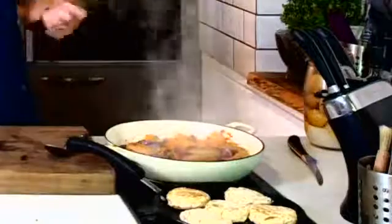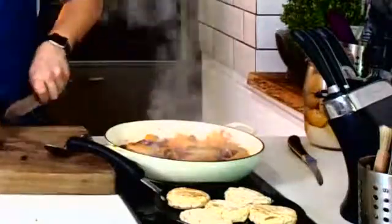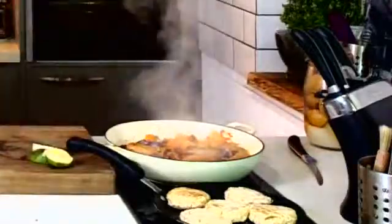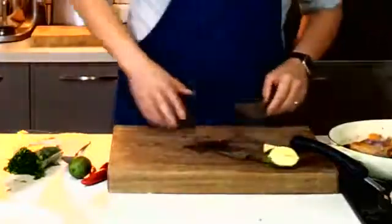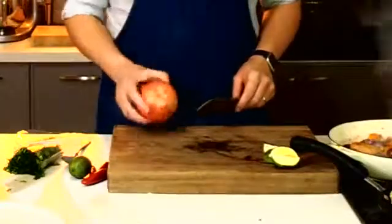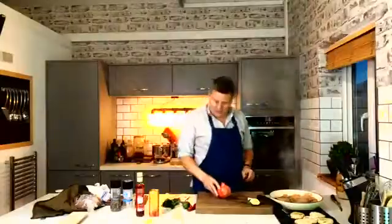I like to serve this with fresh lime. So I'm going to cut the lime into 4. There we go. And then I've got pomegranate. Now, I love pomegranate. And I think what it does is it really gives a freshness to this quite rich and autumnal warming dish. We're going to finish it with little jewels of pomegranate, and it's the acidity.